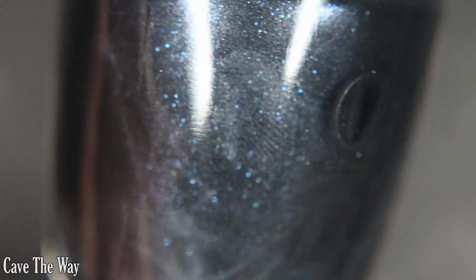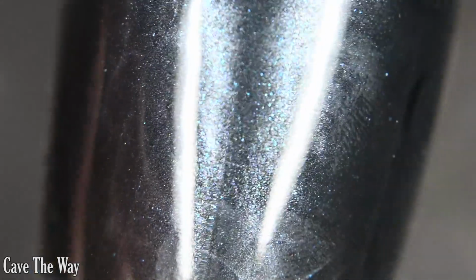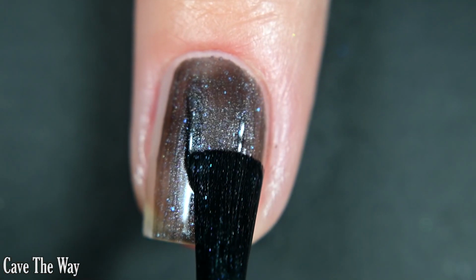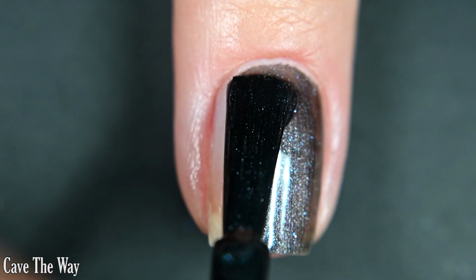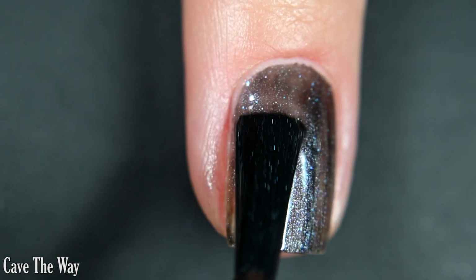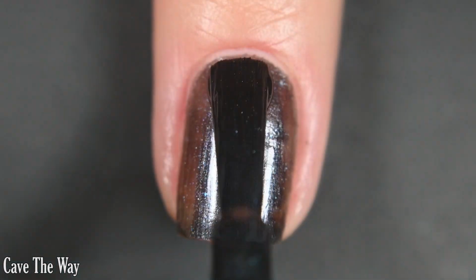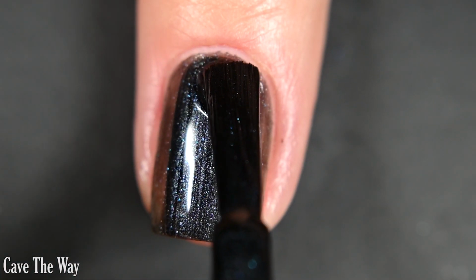Next up we have Cave the Way, and this is more of a gunmetal gray with this little blue fleck to it. Here is our first coat of Cave the Way. This one had a little bit of sheerness to it with this beautiful blue fleck running throughout. It definitely had to be a little bit more sheer than a super opaque black to be able to see all of those blue bits.